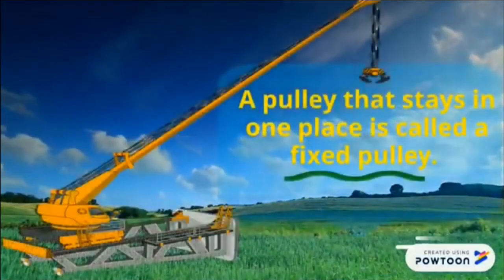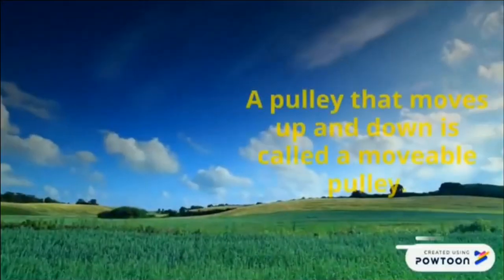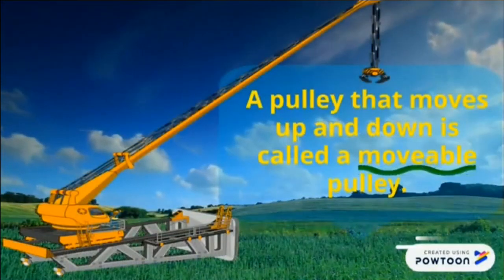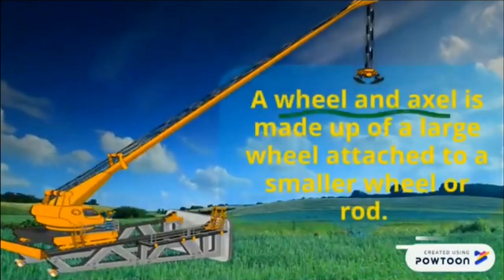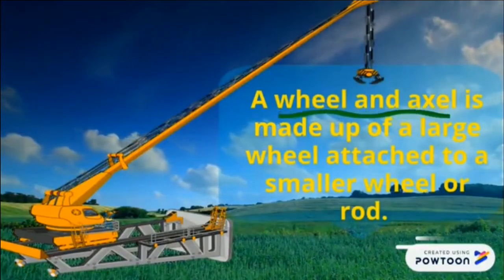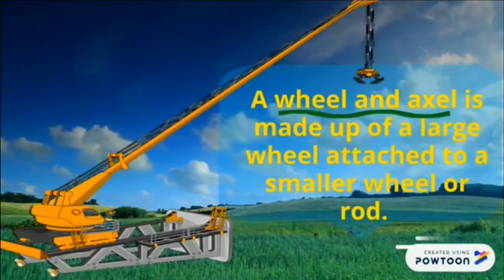A pulley that stays in one place is called a fixed pulley. A pulley that moves up and down is called a movable pulley. A wheel and axle is made up of a large wheel attached to a smaller wheel or rod.